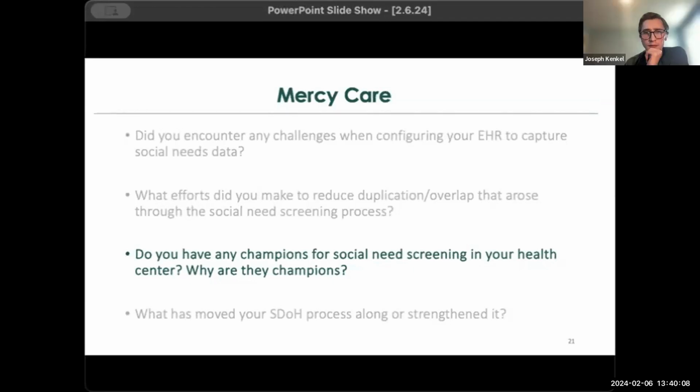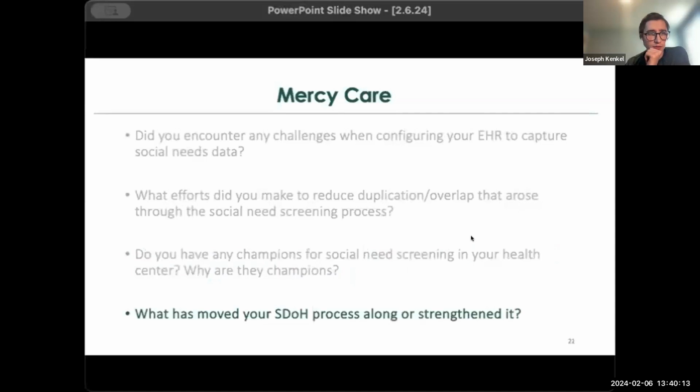That's great. Thank you. The final one that we have prepared before we move to the audience questions is, what has moved your social determinants of health process along or strengthened it? I think it's really been buy-in from not only the team that is doing the work, but really from the leadership level, that this is so important for our patients to get exactly the kind of care that they need. That really has been it. It's just championed at all levels of the organization.